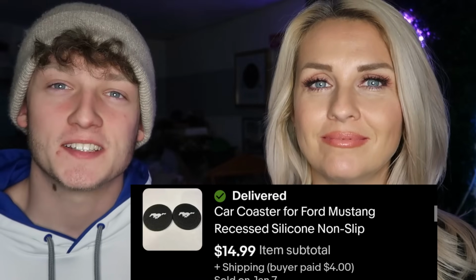The next thing that sold was these Mustang car coasters. They sold for $14.99. Buyer paid $4 shipping on those. Yeah, so you got shipping on those too. And I actually picked those out because I thought you would like them for your car. I have them in my car.